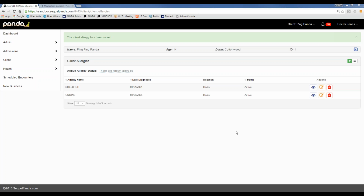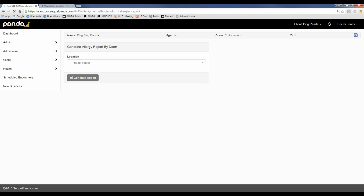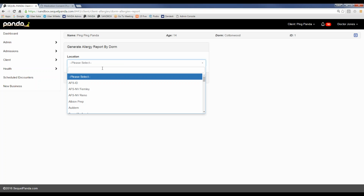All right, Allergy Report. This was specifically requested by one of the residential sites. They post the allergy list on each dorm. I'm not sure if you guys do that at Bernalillo, but you're more than welcome to use this allergy report. It's really straightforward and basic. You're going to click on the little menu next to the green plus sign, and your only item there is that dorm allergies report.